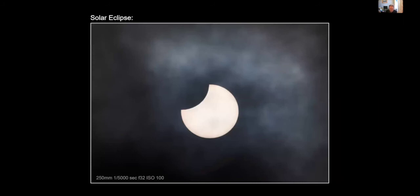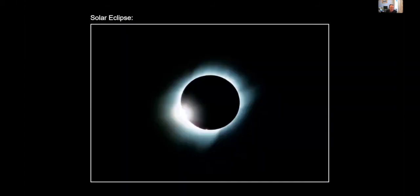I was lucky with this. This was taken a couple of months ago when we had a partial eclipse, and it was completely cloudy. But the cloud broke just enough and cleanly enough to allow me a sharp image of the eclipsed sun. Again, I did this with live view, and I actually like the cloud. It gives an extra dimension to the image. Next.